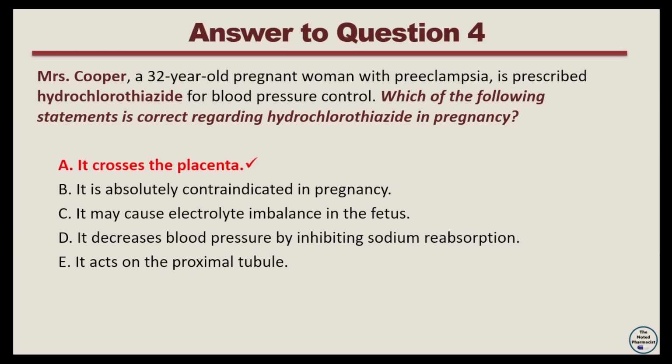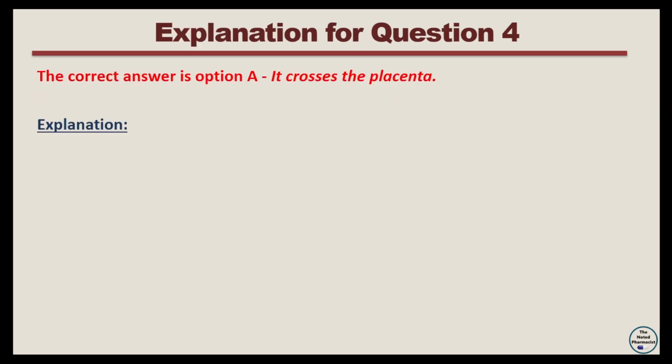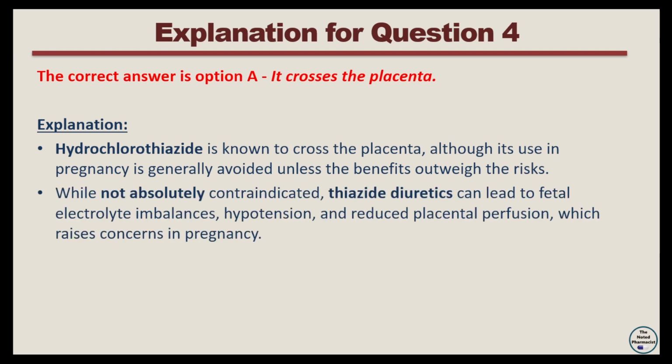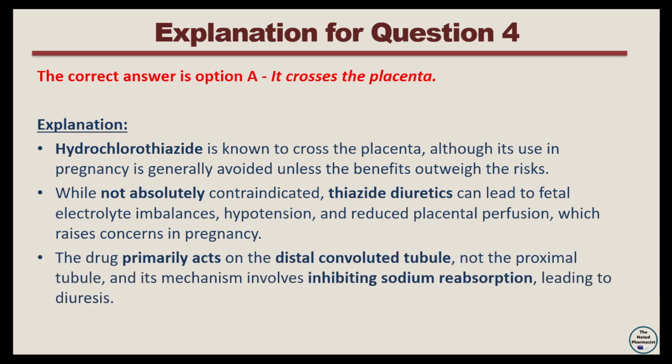The correct answer is option A, it crosses the placenta. The explanation is that hydrochlorothiazide is known to cross the placenta, although its use in pregnancy is generally avoided unless the benefits outweigh the risks. While not absolutely contraindicated, thiazide diuretics can lead to fetal electrolyte imbalances, hypotension, and reduced placental perfusion, which raises concerns in pregnancy. The drug primarily acts on the distal convoluted tubule, not the proximal tubule, and its mechanism involves inhibiting sodium reabsorption, leading to diuresis.